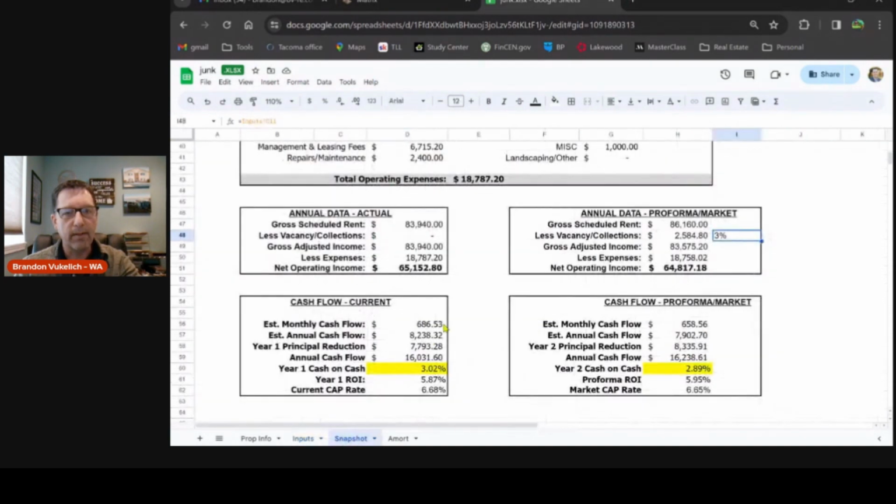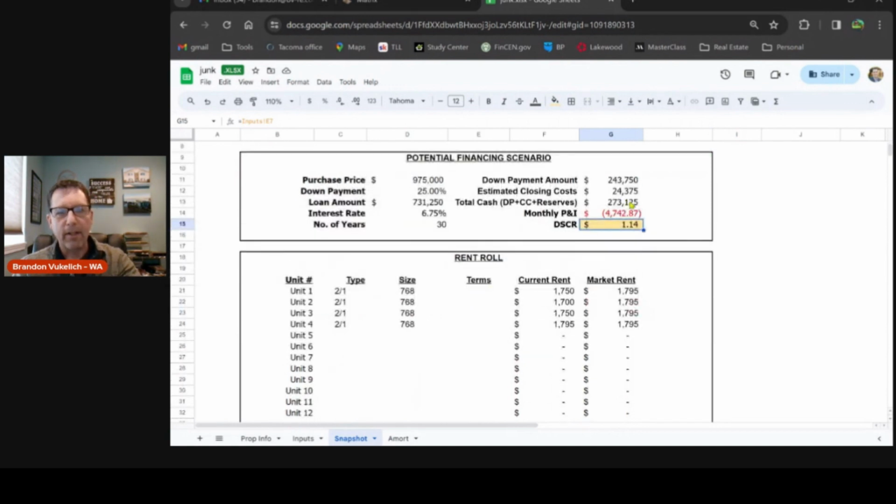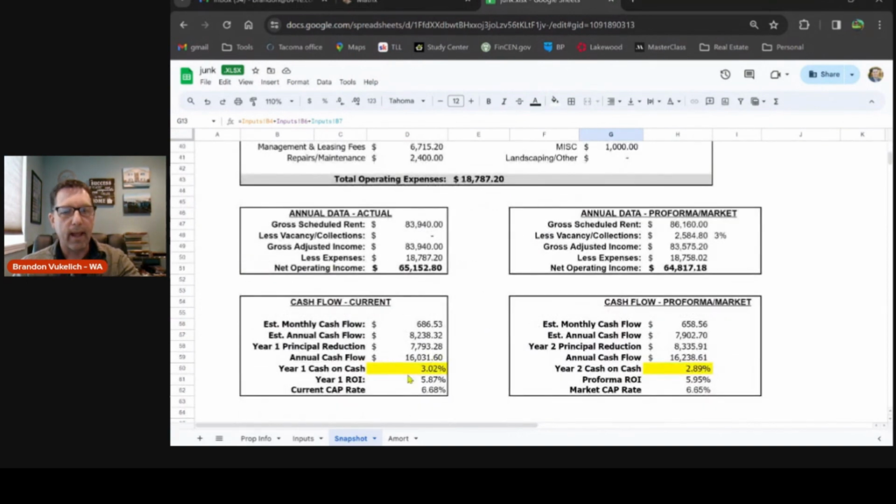And so if you look at our snapshot here, that goes down with the PM in it. So it gets under 1. So that's why it's yellow, not red. Your all cash in would be 273,125. Current as is day one should be worst case about that. Once you have your principal pay down as well, almost a 6% return.